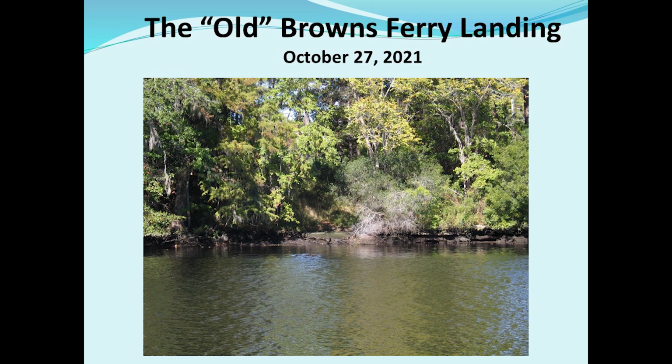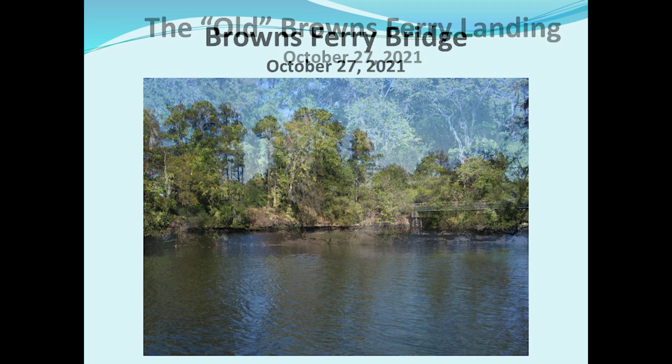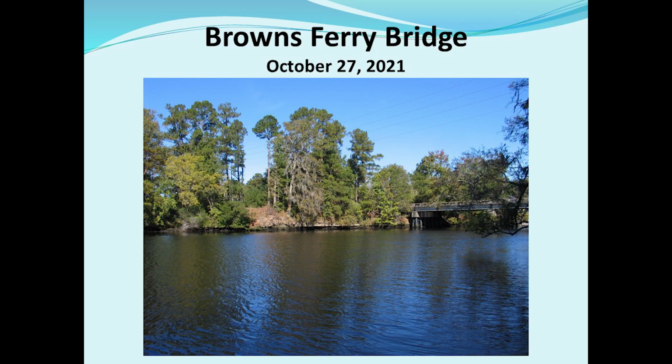There it is. Still not very visible. But this is the other side of the landing, right there. And so the locality is right in here. And it also, if you have a boat, runs along that way. That's a view, sort of, the locality is right here on the edge, and that's the Browns Ferry Bridge.